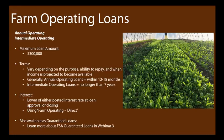The interest on these loans, and I guess I should have talked about this a little bit more earlier, but usually you get the benefit of the doubt with these. Either the lower posted rate at the loan approval time or at the loan closing time. So again, this is posted to the FSA website, and you'll see they have farm operating - direct. That's what we're looking for with this particular loan. When you are first getting the loan approved, whatever that interest rate is on the date of approval is one of the options, and the other is the posted rate at the loan closing. Whichever of those is lower will be your loan interest rate. Hopefully that makes sense. It's worth checking in when you get your loan approved and when you get your loan closed, just so you understand exactly what that rate will be for you.